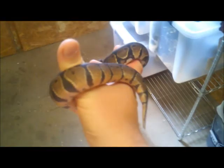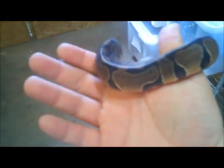In the brown, there's all kinds of little black flecks. And just an overall great looking ball python. It is the darkest of the bunch. Nice banded patterns.